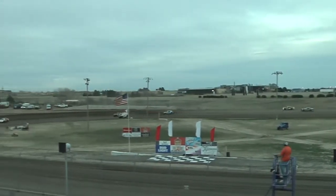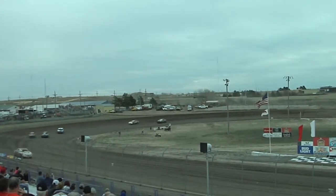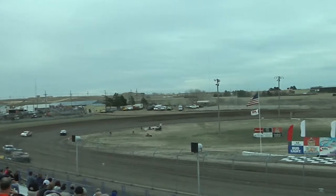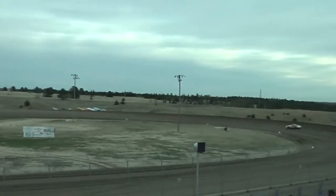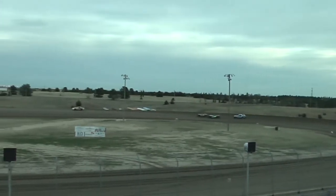Tipton still trying to get a nose in there. Side by side in 3 and 4. That's the battle for that second spot. Davis still able to hold them off as they go down the front straightaway. Here comes the 8. Remus trying to make something happen. These guys going after it, battling. That's allowed him to close up.